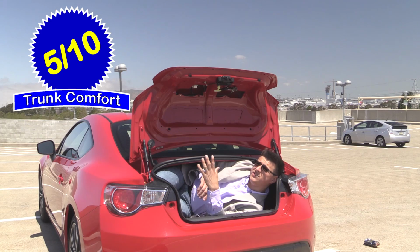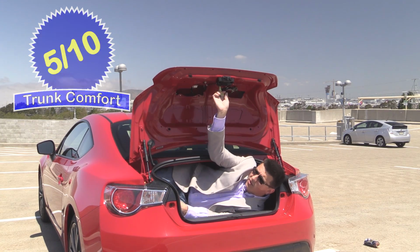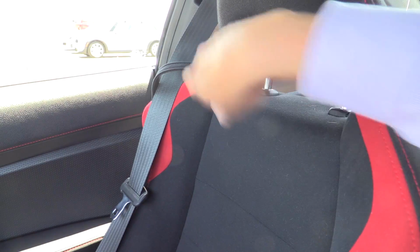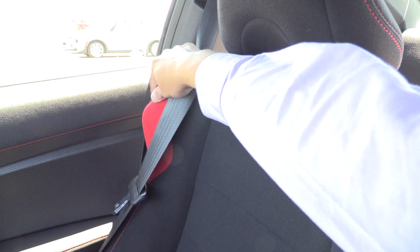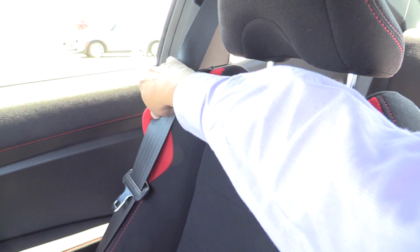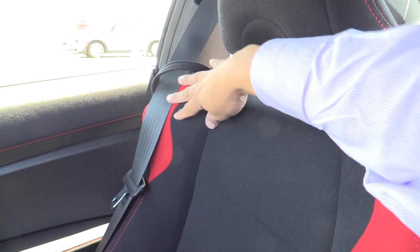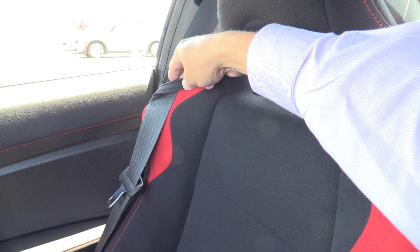Overall, the FR-S managed to score 5 out of 10 points when it comes to our trunk comfort index. I have been in smaller trunks. All models have fixed shoulder belts for both the driver and the front passenger. They're attached to the front seat via this detachable loop arrangement right there, and that's because the seatbelt is actually fastened to the car, both at the top and at the bottom, not the seats. That makes it a little bit easier to get in and out of the back seat if you unsnap that.